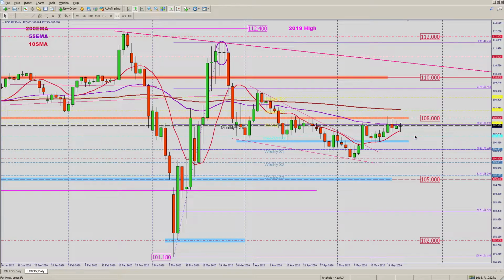Right, at the moment the weekly pivot could climb up a bit for next week, so it's still above the 107 level. Daily 200 is at 108.40.